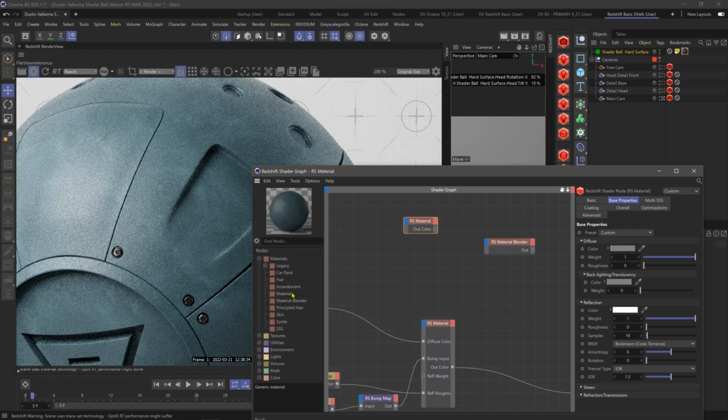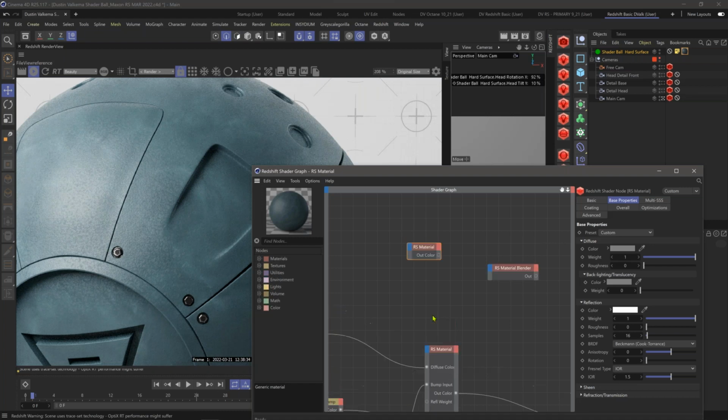As you start to get used to using the commander, it's probably going to be a very quick way to find everything that you need in Cinema as a whole. I find myself using that once I know exactly what nodes I'm looking for. It makes it a lot easier to find and populate your shader graph that way.